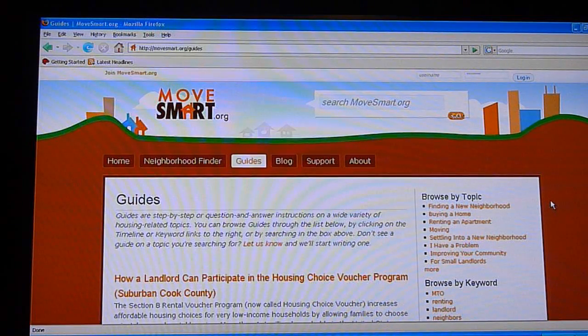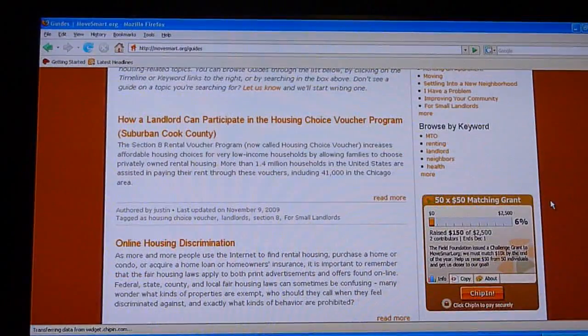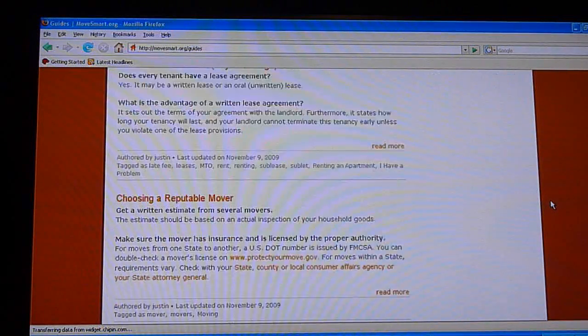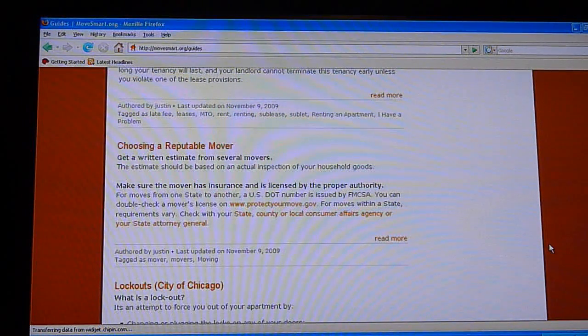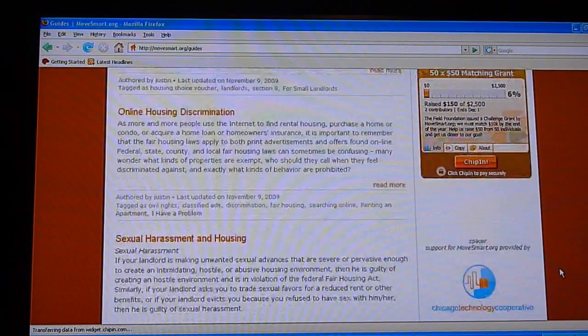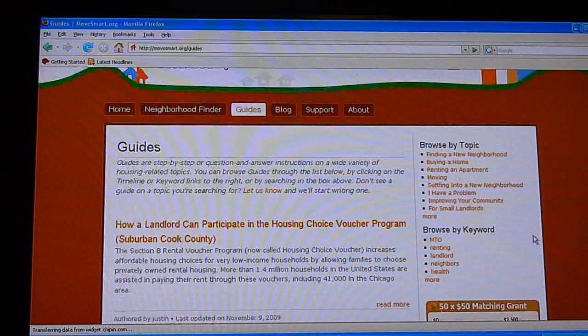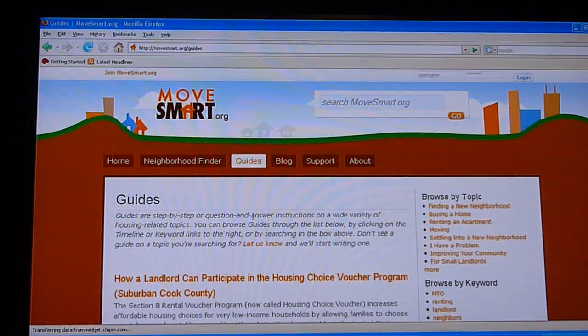You've got a wide variety of step-by-step instructions on housing-related topics. So stuff for small landlords, how you can participate in the Housing Choice Voucher Program, sexual harassment in housing, leases and subleases, how to choose a reputable mover. It's really intended to be a one-stop resource for all of the questions that someone might have about moving from one place to another. They are categorized by topic and by keyword, and they're pretty easy to find.